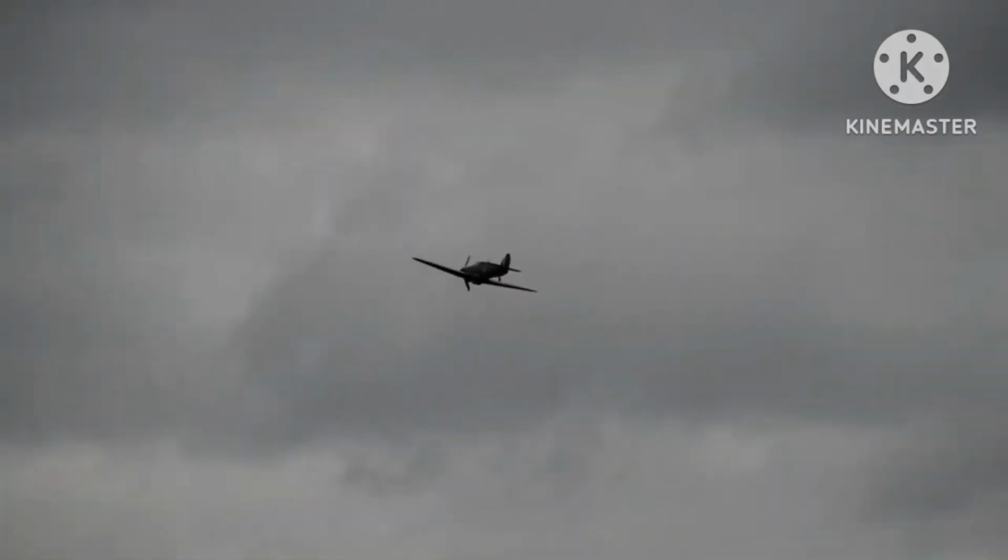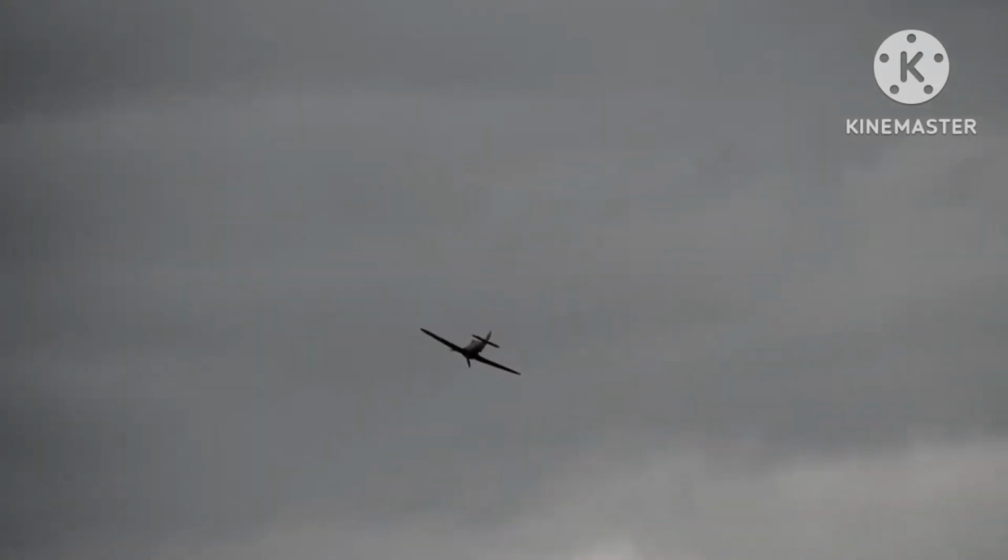A lovely display indeed by the Hurricane 1, that Battle of Britain veteran. An aircraft owned by Jennifer Taylor and flown for us by former RAF pilot and former Airbus test pilot and current Shuttleworth collection pilot Frank Chapman.